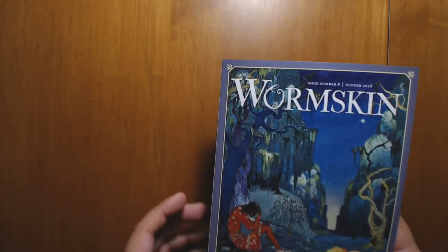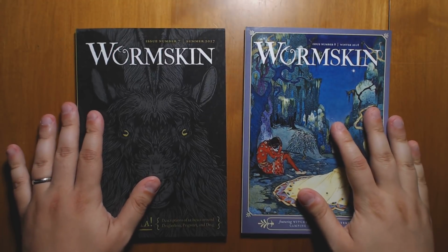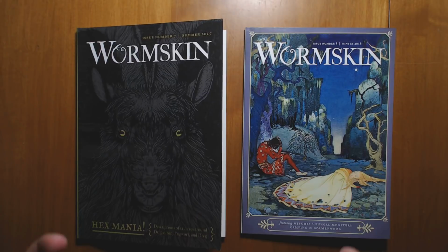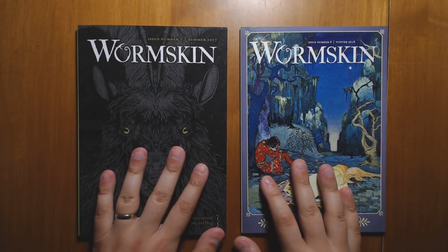So there we go. Those are our 2 issues of Wormskin. All in all, it's a really great zine. It's so much fun to read. I love getting these in the mail and just adding it to my collection and getting a bigger and bigger picture of what the Forest of Dolmenwood is like.